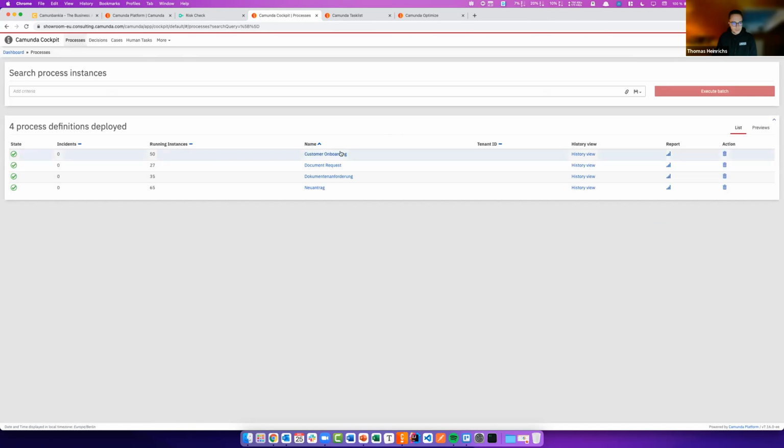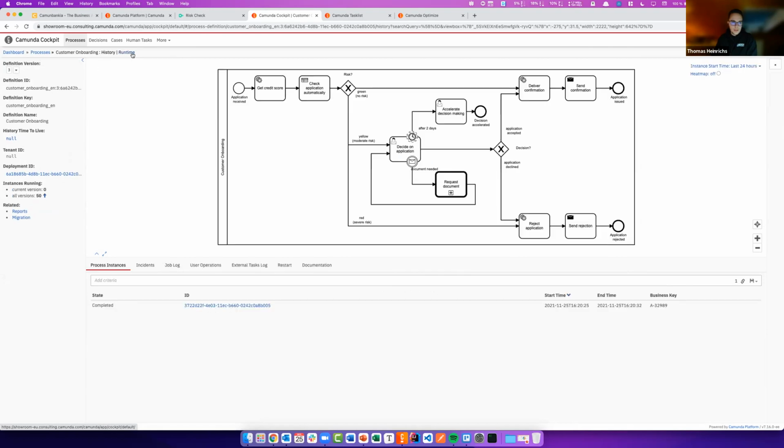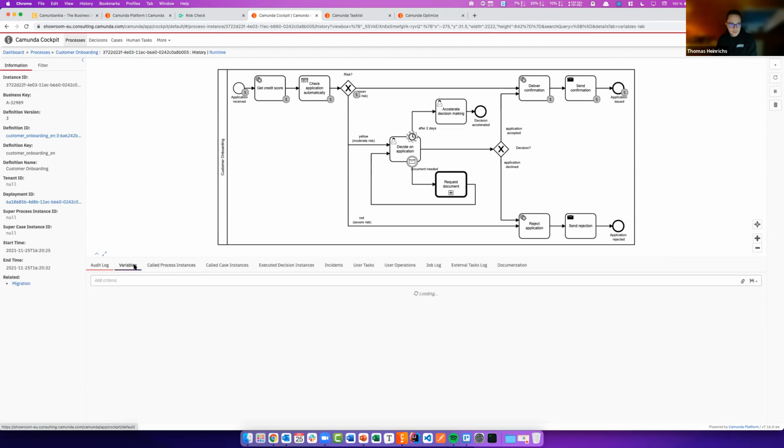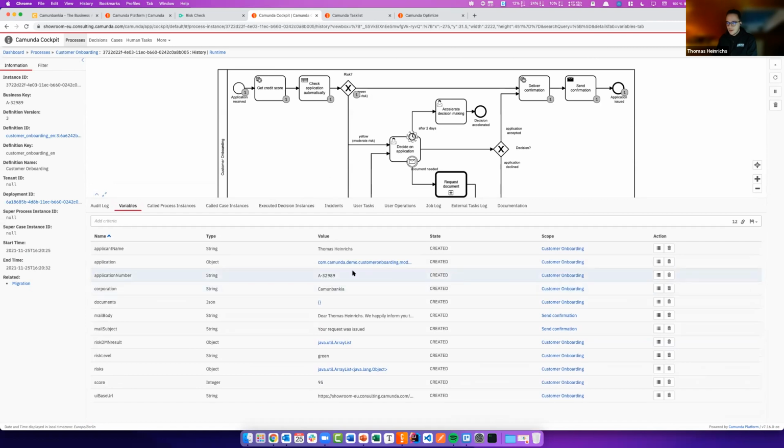So let's take a look at the customer onboarding process used by Camunda. So this is now the deployed and automated process we have seen previously. And as you can see, there isn't much right now we could discuss, but I do have a little trick because I can switch to the history view. And having done so, I can also see this running process instance which has flown through the system. I can open up the process instance itself, even though it has completed, and I can check on those variables which have been in there.